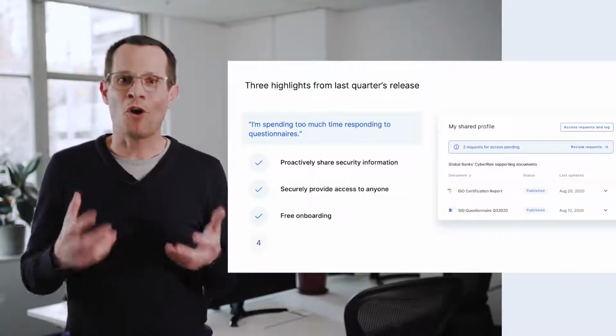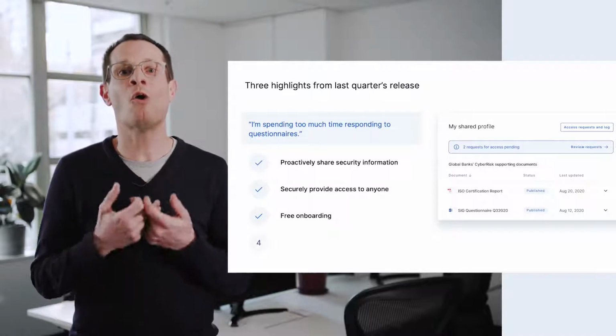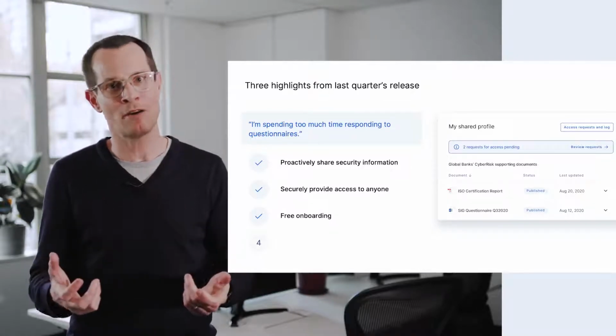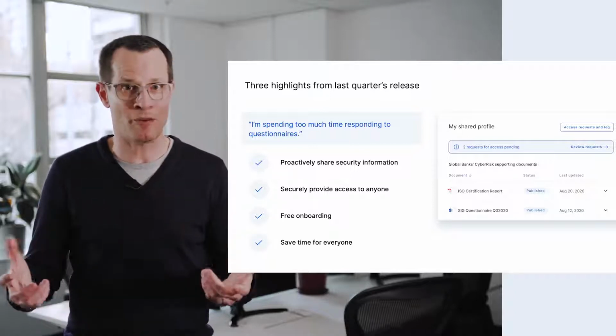As it's becoming more common to be both conducting and responding to assessments, we are all motivated to move away from this reliance on bespoke questionnaires. It saves time for everyone.